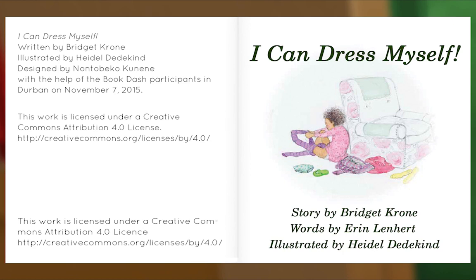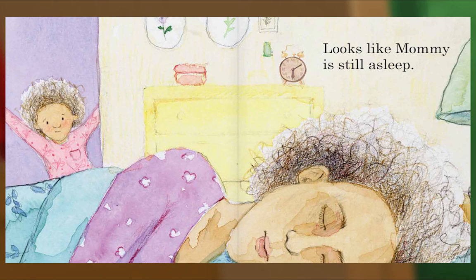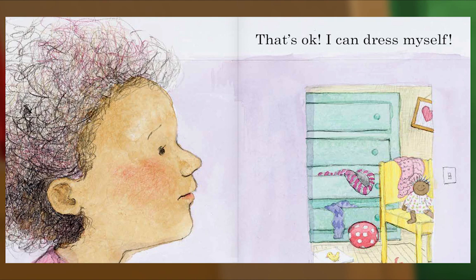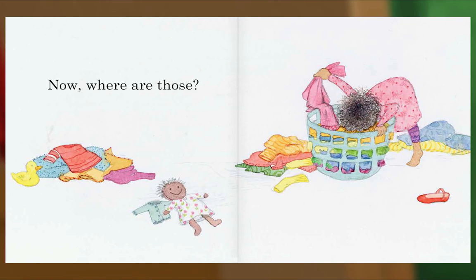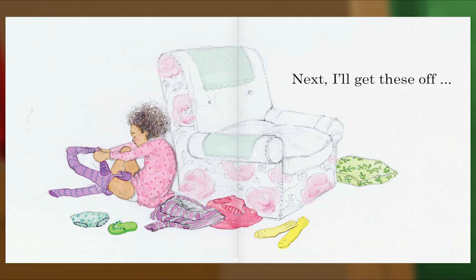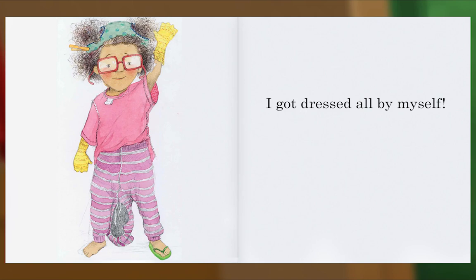It's morning. Time to get up. Looks like Mommy is still asleep. That's okay. I can dress myself. I'll need this. Oh, and these. Now, where are those? Next, I'll get these off. And this on. Mommy, Mommy, look at me! I got dressed all by myself. The end.